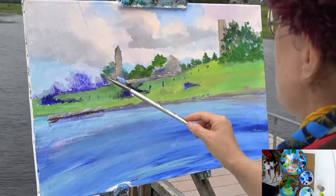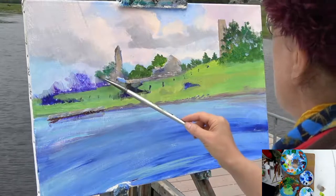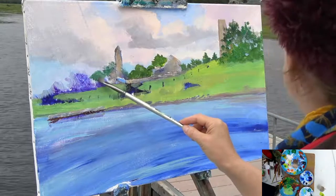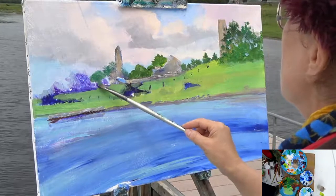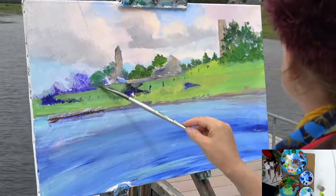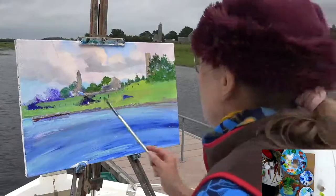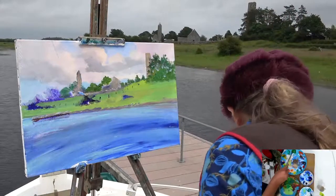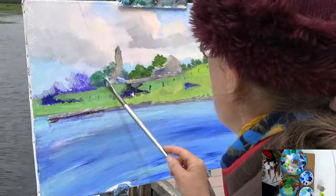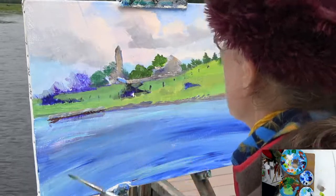Then the next tree again, rather than concentrating on the shape of the tree, I'm more looking at the shapes of the intersections of blue, because they're quite distinct. And then there's a very dark little triangle that comes in there with a quite intense green in it. So a bit of blue, but a bit more paint on the brush, a bit more of the cobalt green as well, just to get that quite distinct.